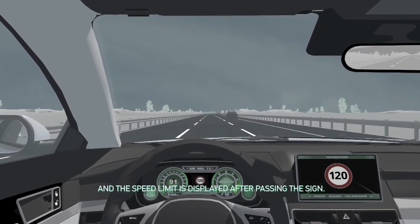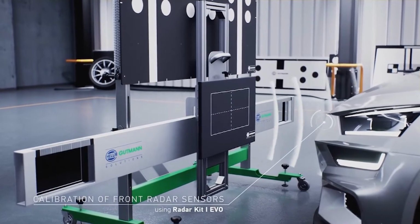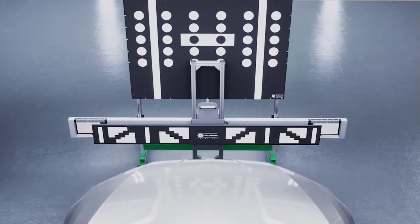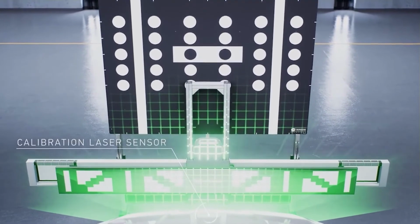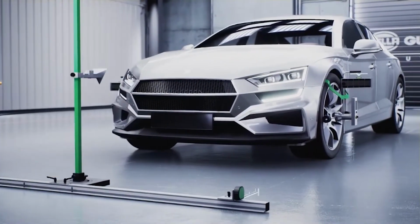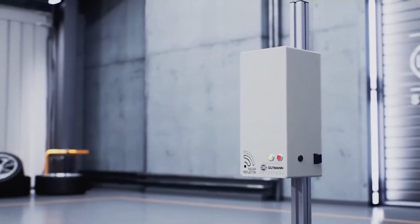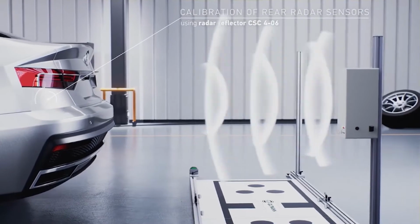Radars can also be calibrated either statically or dynamically, depending on the radar type. A static calibration may require the use of the Radar Kit 1 EVO radar plate, magnetic laser used in conjunction with the EVO radar plate, Radar Kit 3 reflector cones, or the Doppler generator, also known as the radar reflector. We will go into further detail on radar calibration in this series of videos and perform several radar calibrations.